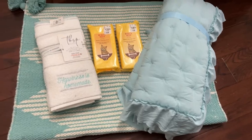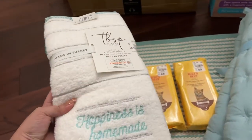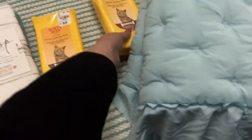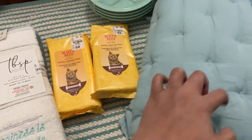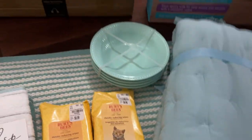And I got these homemade cute towels for my cats. Yeah, it's kind of like ceramic plastic. I love this all like Tuesday Morning thing, so it's a good price. And this little Tiffany blue color little blanket and the bowl.